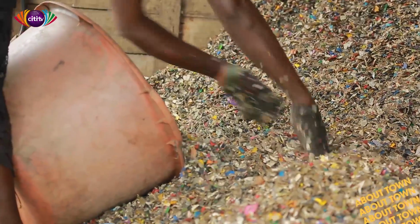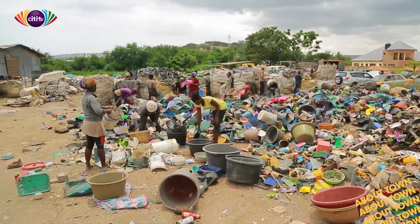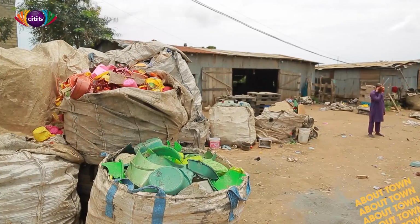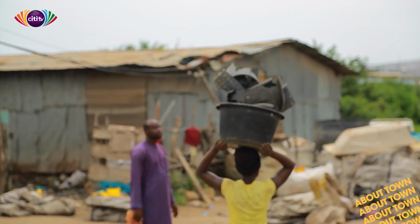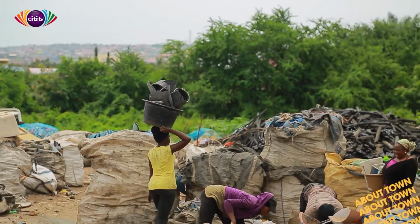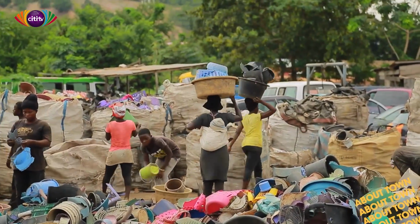This is Oblogo we've come to. It's a private individual's plastic assembling point where they crush the plastic and then sell to bigger industries, predominantly run by Indians, Lebanese and Chinese, where they properly recycle these plastics into other usable products. Mind you, we produce 1.1 million tons of plastic waste every year, and out of that we are only processing or recycling 5%. Globally it is 8 million tons.